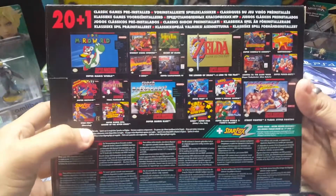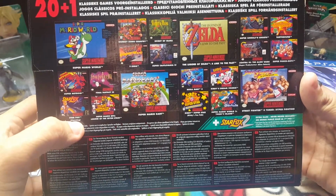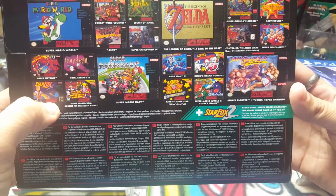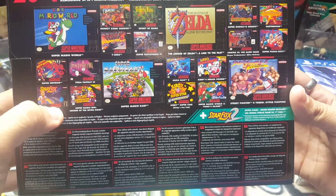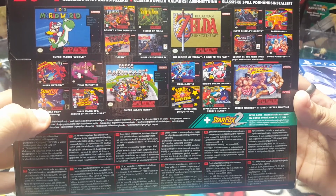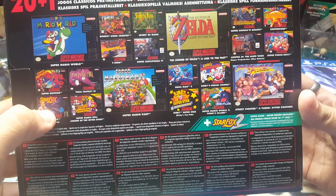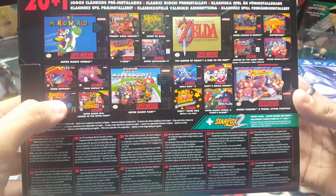So the games are Super Mario World, Donkey Kong Country, F-Zero, Secret of Mana, Castlevania 3, The Legend of Zelda, A Link to the Past, Super Ghouls and Ghosts, Earthbound, Contra 3, Punch-Out, Super Metroid, Final Fantasy 3, Star Fox, Super Mario RPG, Legend of the Seven Stars, Super Mario Kart, Mega Man X, Kirby Superstar, Kirby's Dream Course, Yoshi's Island, Super Street Fighter, and the never-before-released Star Fox 2.